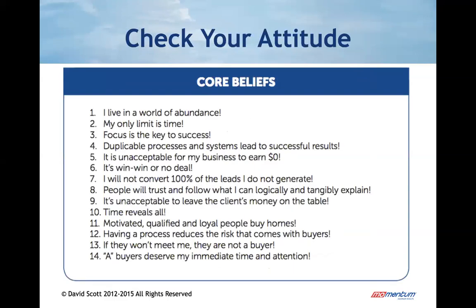So we always want to check our attitude before we go into our meetings with our buyers. So what are some of the core beliefs that fit this program? So of course we live in a world of abundance. One thing you're going to hear over and over through this program is if they're not willing to meet with you, then they're not a buyer.